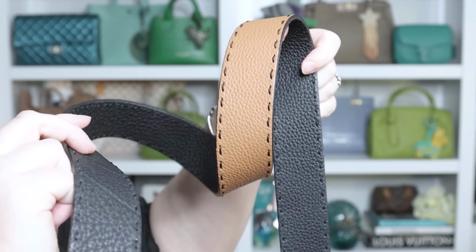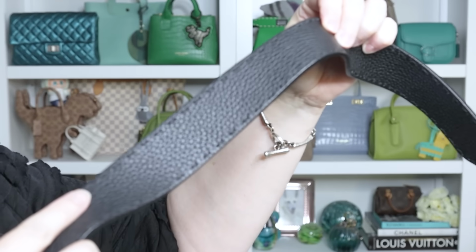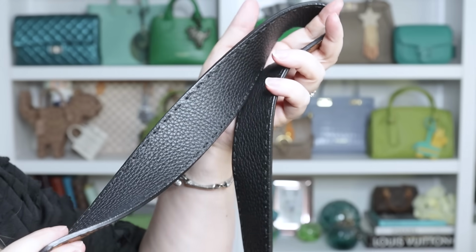Now let's take a peek at the strap on this bag. As you can see, this one is actually 2 colors. It's the brown saddle color on one side and then black on the other side. And that's because of the color blocking. So you can wear it either way, which is really nice.